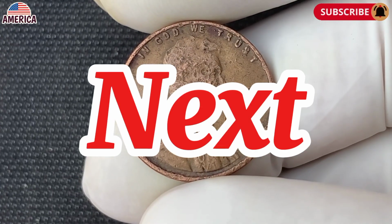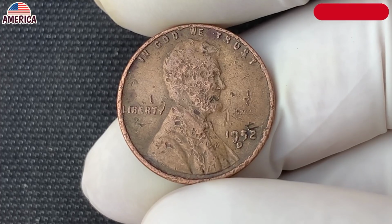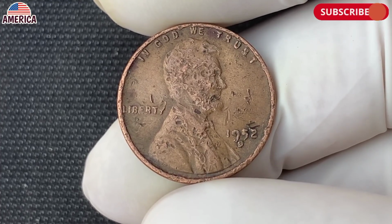Next coin, we're diving deep into the incredible world of the 1952 D wheat penny, a coin that may look ordinary, but in the right condition and with the right errors, it could change your life.